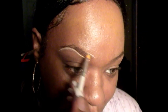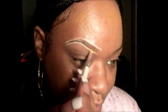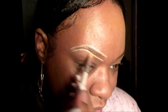I'm not going to do an eyebrow tutorial. I'm just showing you how I use this concealer palette for my eyebrows. This is not perfect because I'm kind of rushing it, but just to give you a general idea of what else you can do with this palette.